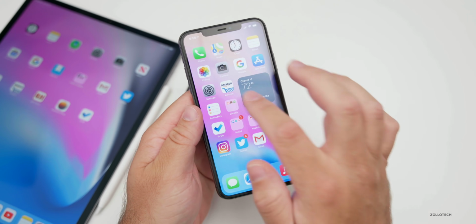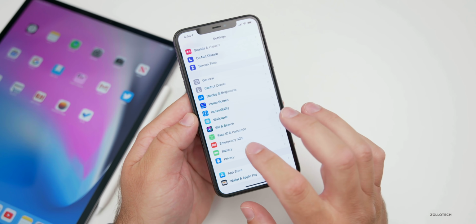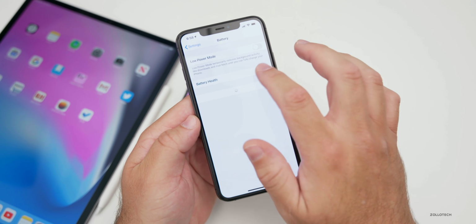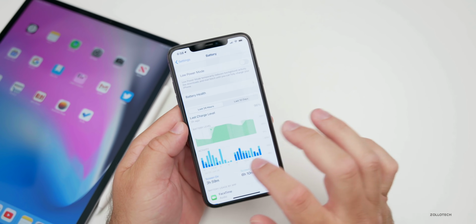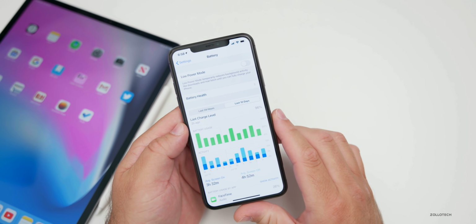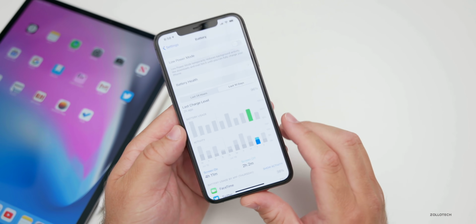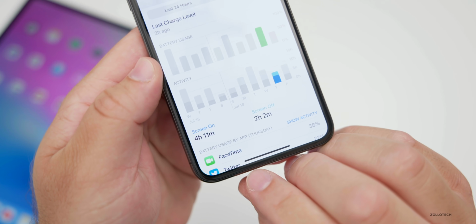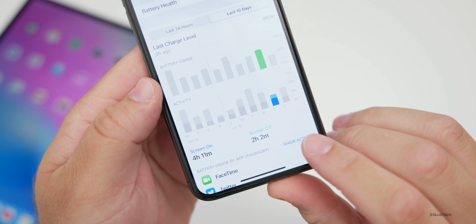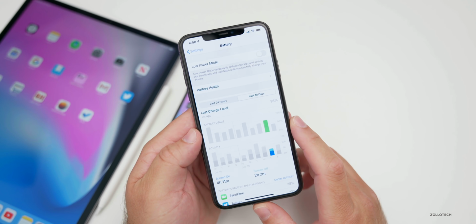Now let's take a look at the battery. Battery has not been great for me. It's been about the same as beta 1 and 2, but if we go into the battery, my battery health is at 96%, as I said the other day. It's pretty normal given the age of this phone at this point. 80% after 2 years is normal, and as you can see here, the other day or yesterday, I had 4 hours and 11 minutes of screen on time, 2 hours and 2 minutes of screen off time, and used 75% of my battery. That's actually pretty awful for this phone.